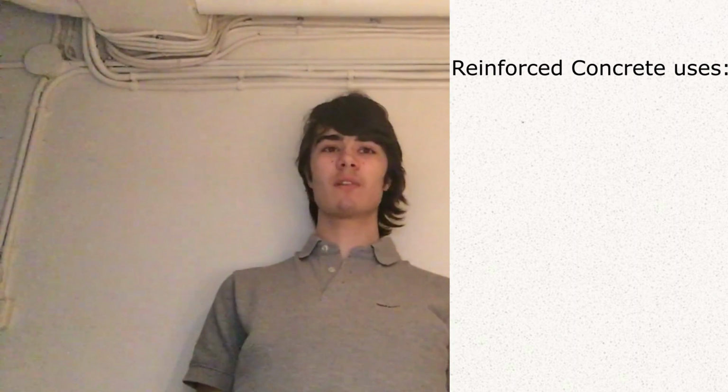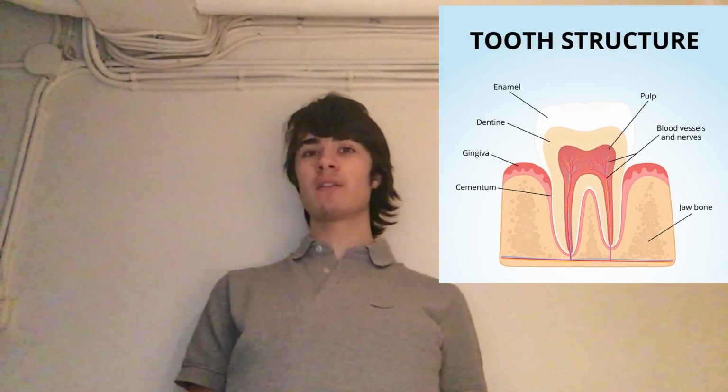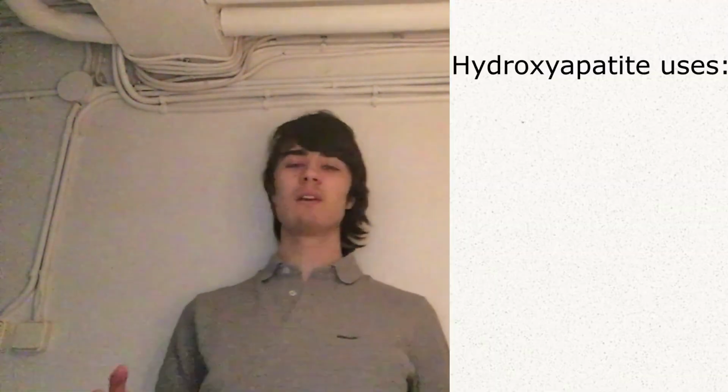Now, how does it function? The function and uses of the compounds differ greatly. Reinforced concrete is used in construction and in buildings, bridges, foundations, floating structures, and even roads. Enamel in teeth, on the other hand, is specialized to protect the inner and most delicate parts of the mammalian tooth. Enamel is sometimes confused with vitreous enamel, which is used to protect objects from the elements, creating a hard protective outer layer. Teeth enamel, made from hydroxyapatite, has a completely different set of uses.